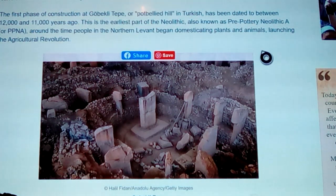In fact, this restates the date of the Neolithic itself, because Neolithic means new stonework, and this is back whenever people aren't just working with stone, but they're all of a sudden doing this type of stuff. Known as PPN, or Pre-Pottery Neolithic A, around the time people in the northern Levant began domesticating plants and animals, launching the agricultural revolution.